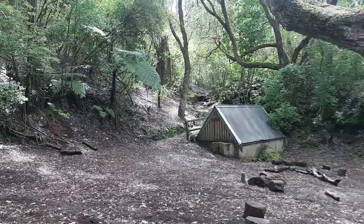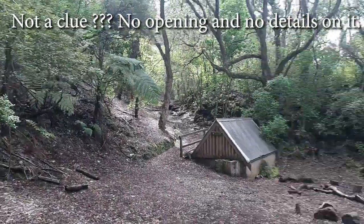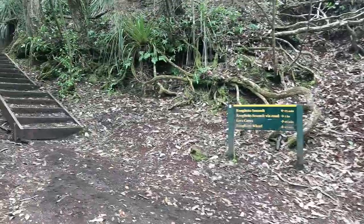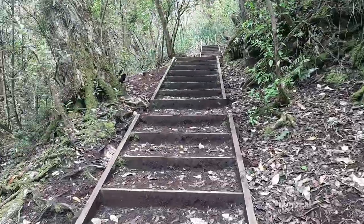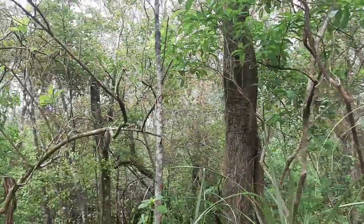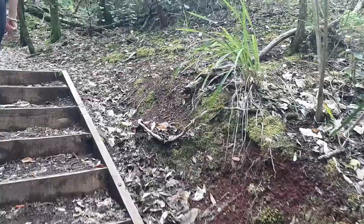Oh, what's that? It's a little house. What is that? A little shelter from the rain, perhaps. It's gorgeous. Ferns and indigenous trees. Oh gosh, almost civilized steps now. Jungle. We've passed a lot of open volcanic areas.